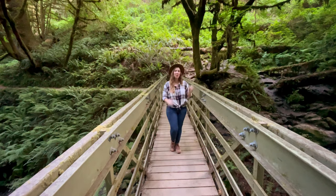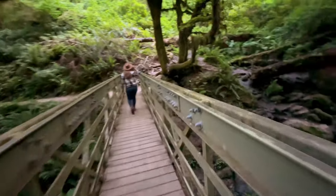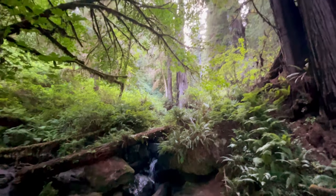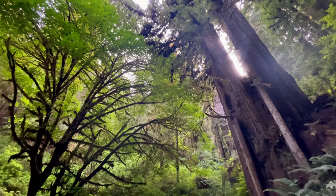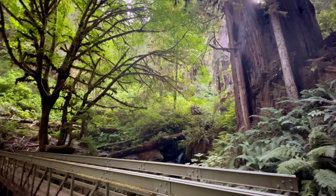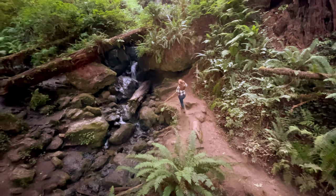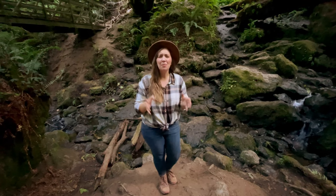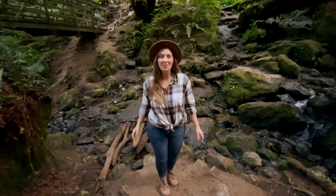Get great shots and viewpoints of the falls. Falls is a beautiful fern-draped waterfall surrounded by dense, undamaged, old-growth redwoods.